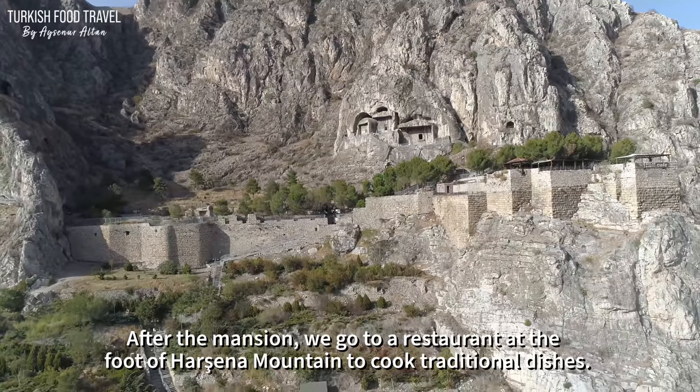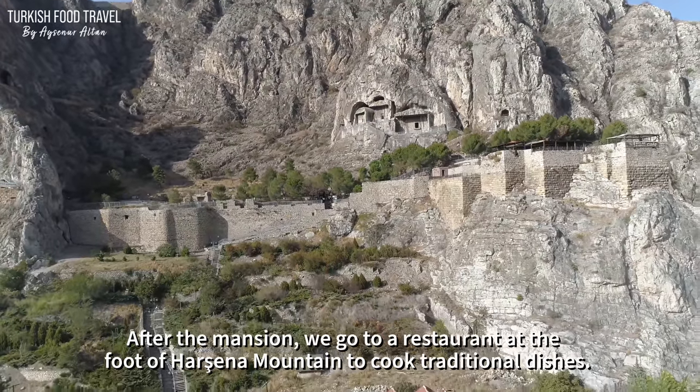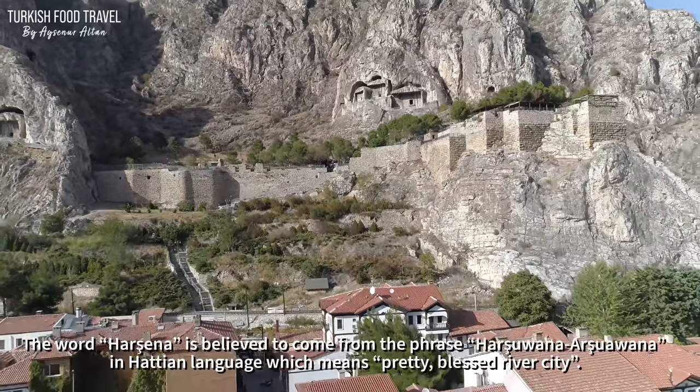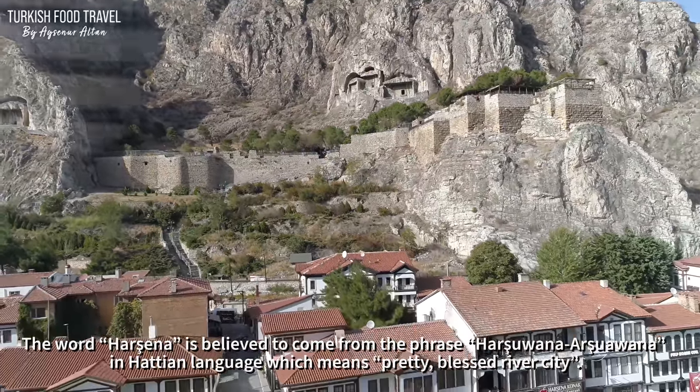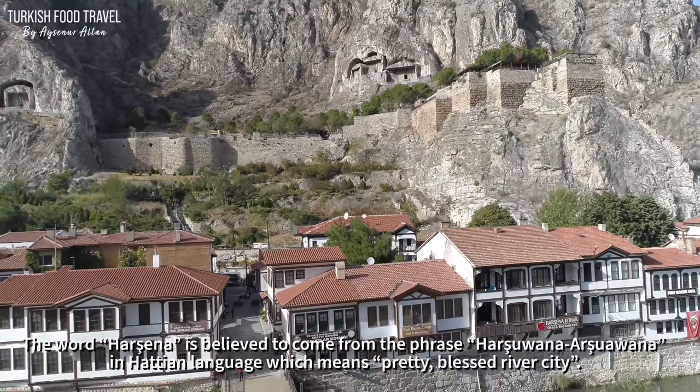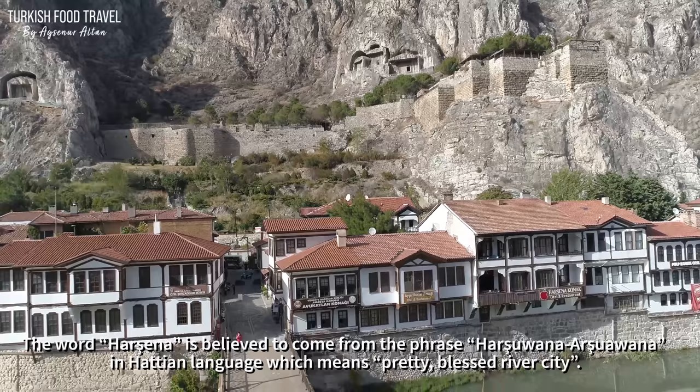After the mansion, we go to a restaurant at the foot of Harşena Mountain to cook traditional dishes. The word Harşena is believed to come from the phrase Harşuvana in Hattian language, which means pretty, blessed river city.